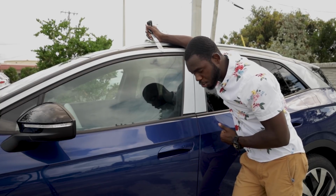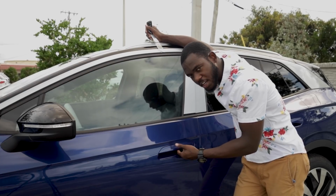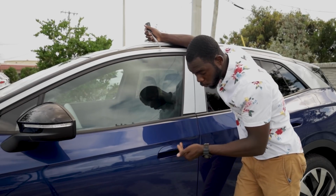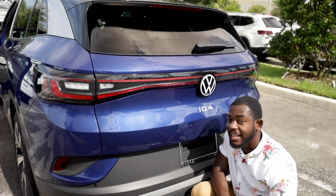So now the way you open your door is you put your hand underneath and you do this, and there's a little click, a little feeling at the bottom of that door handle. So once you press this, your door opens. The door handle doesn't necessarily come out, but once you press this button at the bottom, boom, your door opens. Now we are in the back of the Volkswagen ID.4.